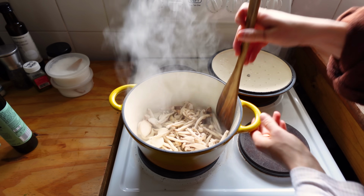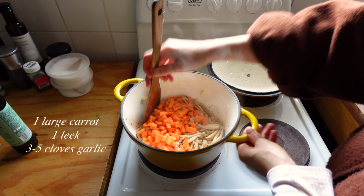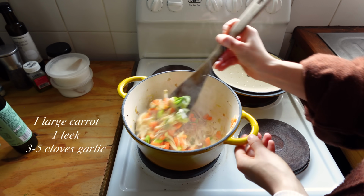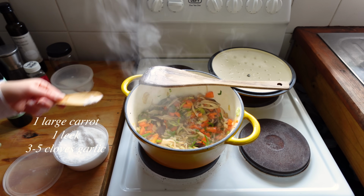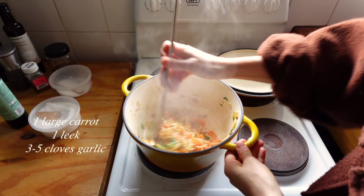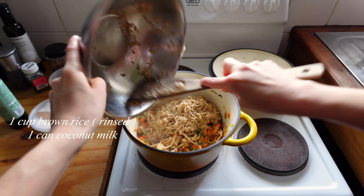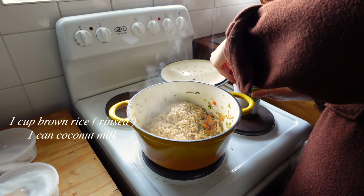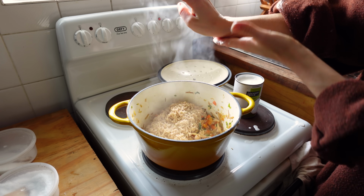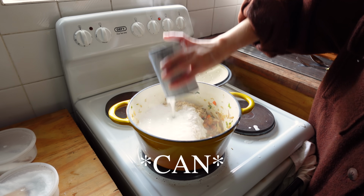In the meantime, I'm mincing a butt ton of garlic because garlic is love, garlic is life. Garlic is me. Once we got some brown on our onions and mushrooms, I added my carrot, realized that I still had a leek in the house I needed to use, a little bit of salt, and my garlic. Allowing that to become nice and fragrant for about 45 seconds to a minute before adding 1 cup of brown rice that I rinsed. Along with 1 cup of coconut milk.